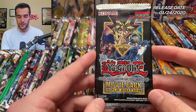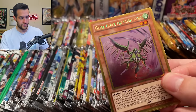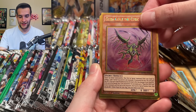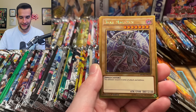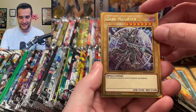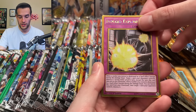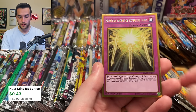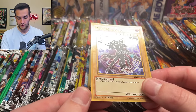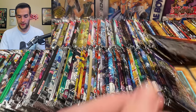And we also had the Gold Edition released with the movie. Very nice. The Gold Edition of the movie pack. Let's go. We have the Garagool, the Kyubik King. All right. Dark Magician Gold Rare. All right. Let's go. That's super sick. That's beautiful. Silver Gadget. Okay. Induced Explosion, and the Spiritual Swords of Revealing Light. All right, so we did get the Dark Magician. That's pretty amazing. We're taking that. I like the Secret Rare version of this, too. It looks really, really good. All right, we are taking that for sure.